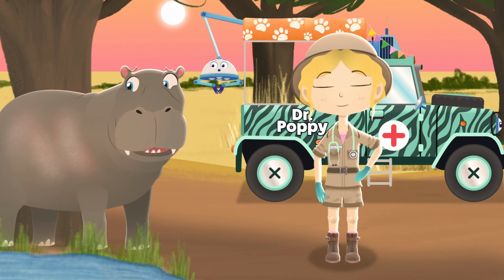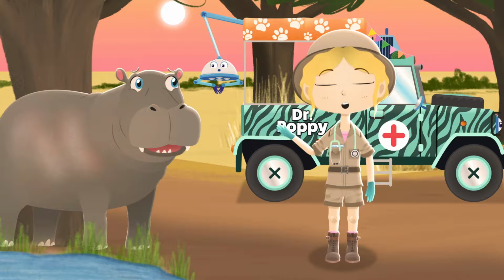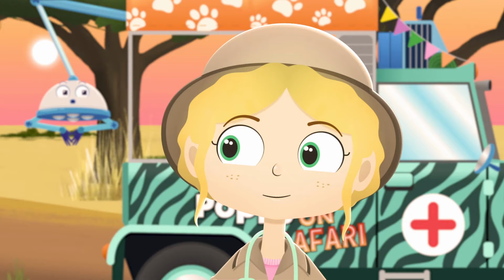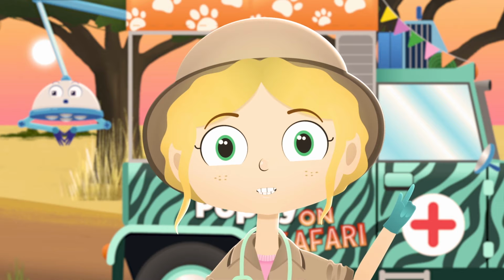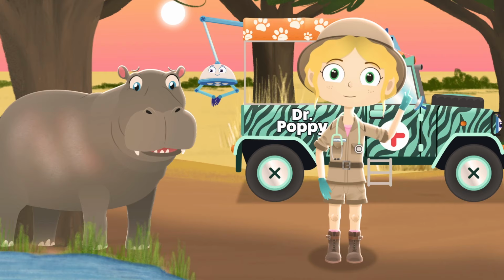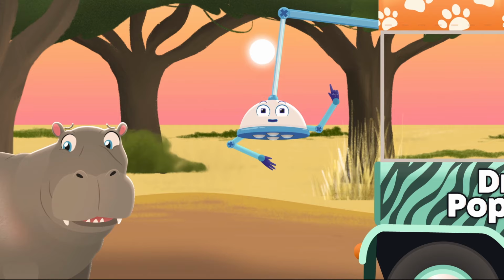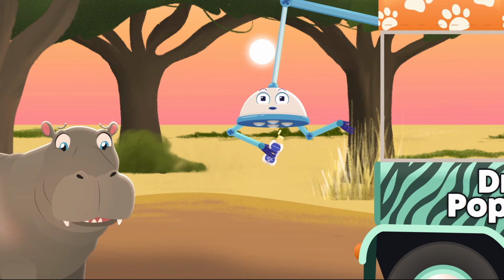Your skin looks a little dry, and you seem to be scratching an awful lot. Don't worry, Bobo. Skin can often get dry in the heat and the sun. We can fix this easily. You just need a bit of pampering. Dry skin can be treated with a little moisturising cream. It helps the skin go soft again.